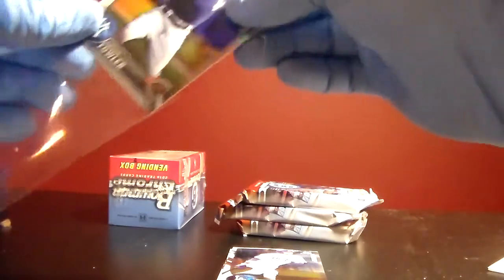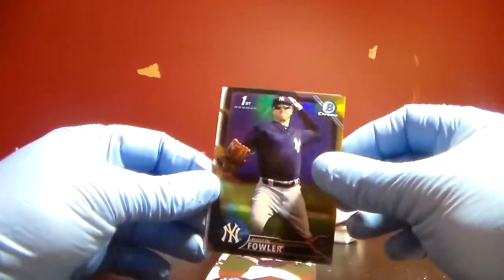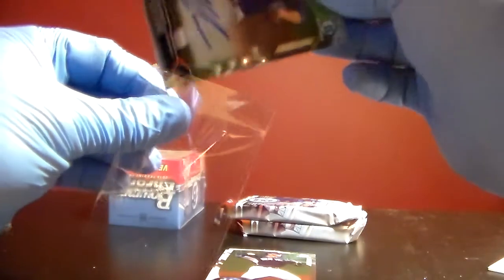Rockies and Brewers. Dustin Fowler, number to 499 for the Yankees. Six more autos. You got six more chances. Braves and Nationals. Dustin Fowler for the Yankees as our insert. Connor Green again for the Blue Jays as number two. Like I said, these autos are coming in pairs today.